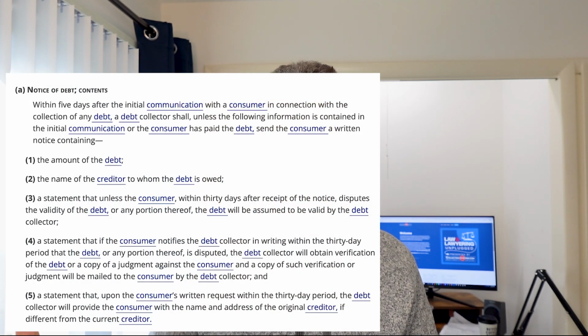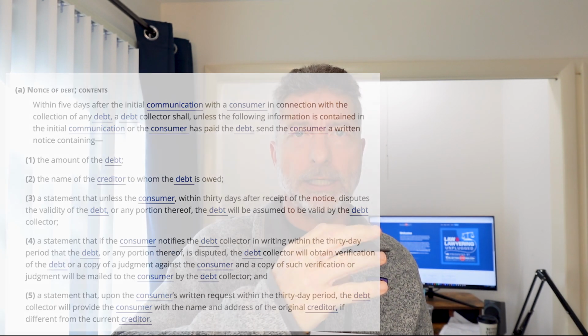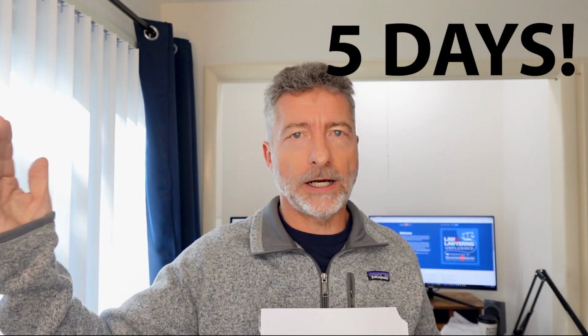The good old validation letter, that's 1692g, and anytime someone contacts you, meaning a credit collector or a debt collector, or you don't receive any information but a collector shows up on your credit report, that spurs a demand that the law requires. They send you your validation rights under the 1692g within 5 days. I always say business days, give them a hand, but it just says 5 days under the rules. They must supply you all your information to dispute the debt, to seek validation.